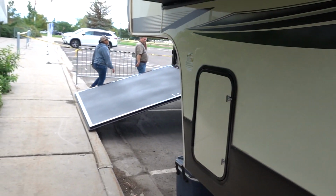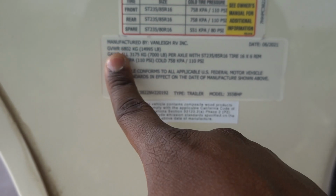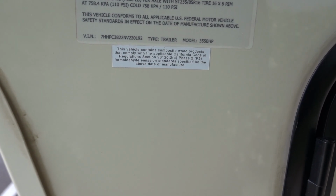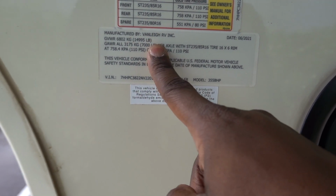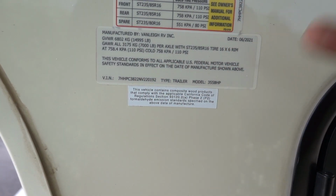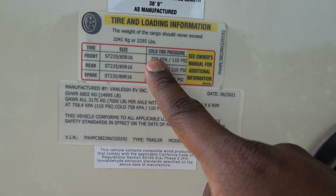But what I'm more interested in seeing is how heavy this rig is, because this has a really high tire capacity, and I want to see why. So yeah, the gross vehicle weight rating is only 14,995. So they put some really robust tires on this rig. That's a good thing. 7,000 pound axles per, which is fine for this because most of that weight's going to transfer to the truck. And you have an all-in cargo carrying capacity of 2,295.